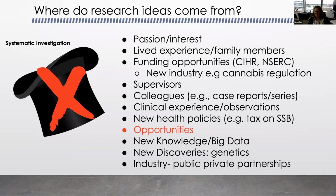They may not have been interested in cannabis in the first perspective or from their own perspective, but they saw it as an opportunity. Often your research can come from your supervisors, your colleagues in terms of potentially publication of case reports or case series, especially clinical faculty, your own clinical experience, which was just mentioned in the chat, or observations you've seen. New health policies, for example, the tax on sugar sweetened beverages that was just announced by our own provincial government a few months ago. Opportunities that lend themselves. These are things that might happen in the healthcare system.